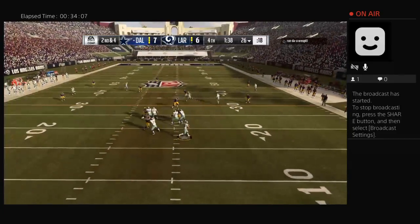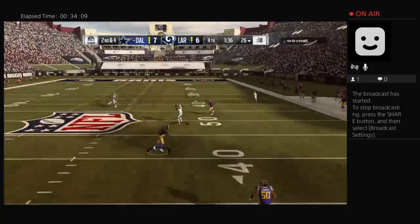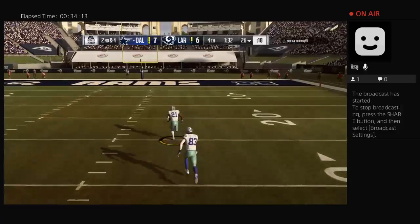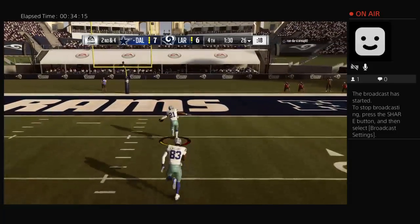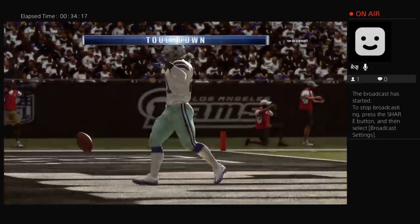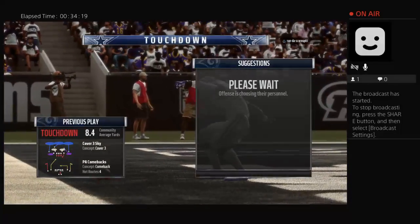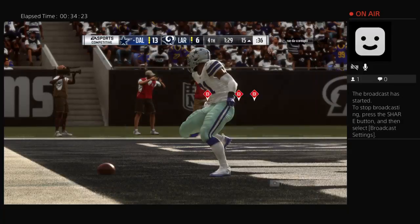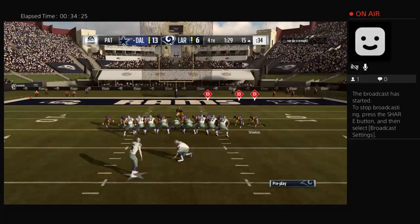Now Prescott, flushed out right. That one complete to Elliott. Ezekiel Elliott going to take it the distance. Touchdown, Cowboys. Ezekiel Elliott, 74 yards. And the Cowboys will add on to their lead.